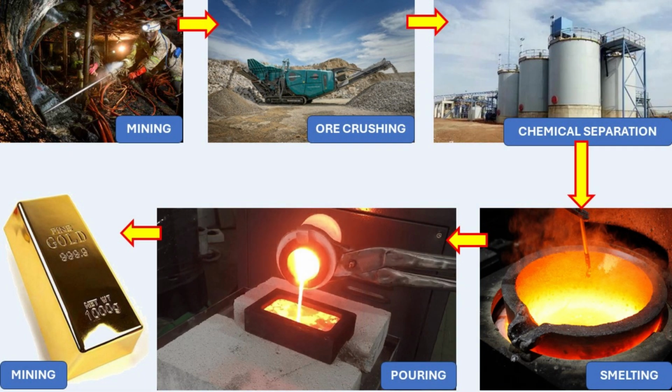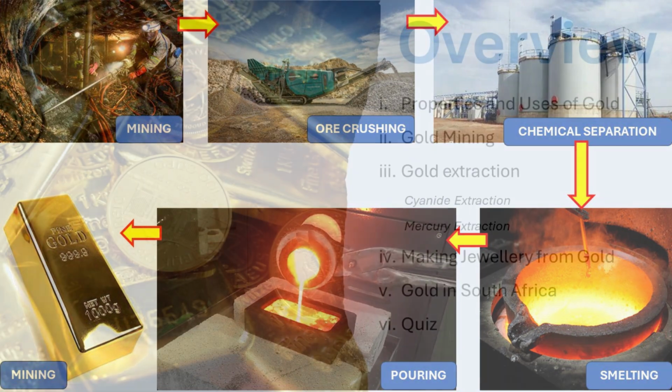So, remember, gold is first mined from deep underground. The rock is then crushed into small pieces to release the gold. After that, the gold is separated from the rock using chemicals. Once separated, the gold is melted in a furnace through smelting. Finally, the liquid gold is poured into molds to form solid gold bars.